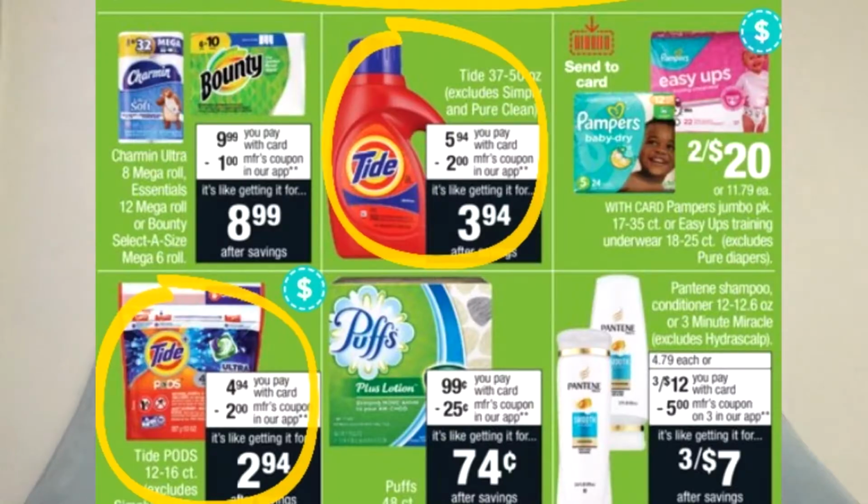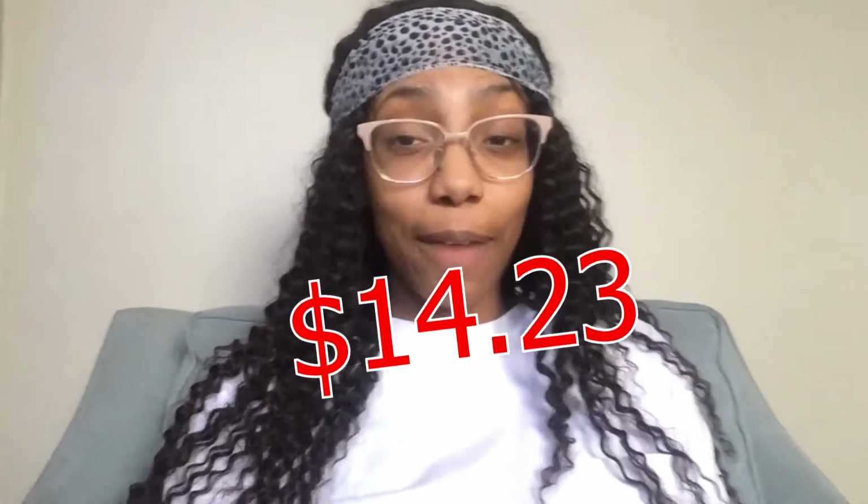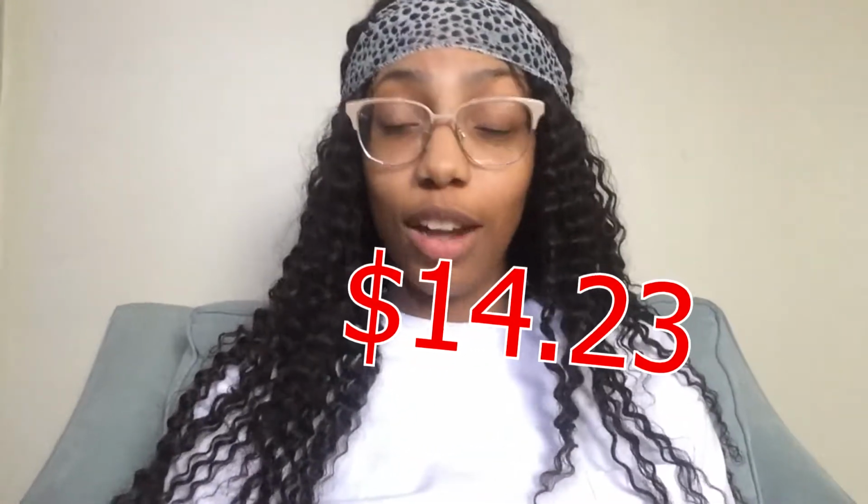Like I said, I had that $4 off coupon courtesy of CVS. Thank you. And CVS's digital coupons, I had that one for the Tide Pods and for the detergent, $4 off extra. That 7th Generation $2 off coupon. So guys, after coupons, we are at $14.23. Don't forget, we got back $5 for spending $20 regardless of what we paid at the coupons.